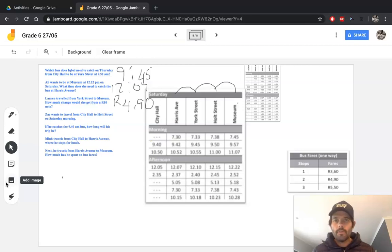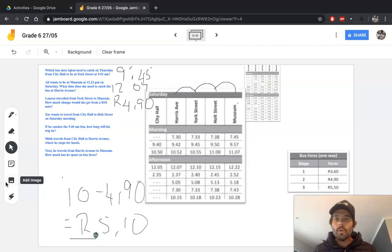So if I paid 10 Rand, it cost me R4.90. The change I'm going to get is 10 Rand minus R4.90. And yes, that's going to give us R5.10. So two parts to that question.